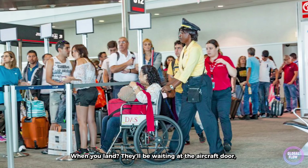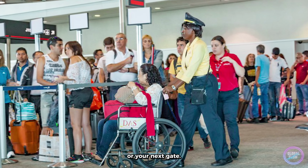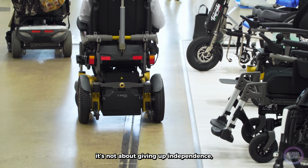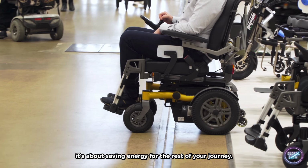When you land, they'll be waiting at the aircraft door to help you get to baggage claim or your next gate. Even if you don't use a wheelchair every day, it's okay to request one for the airport. It's not about giving up independence. It's about saving energy for the rest of your journey.